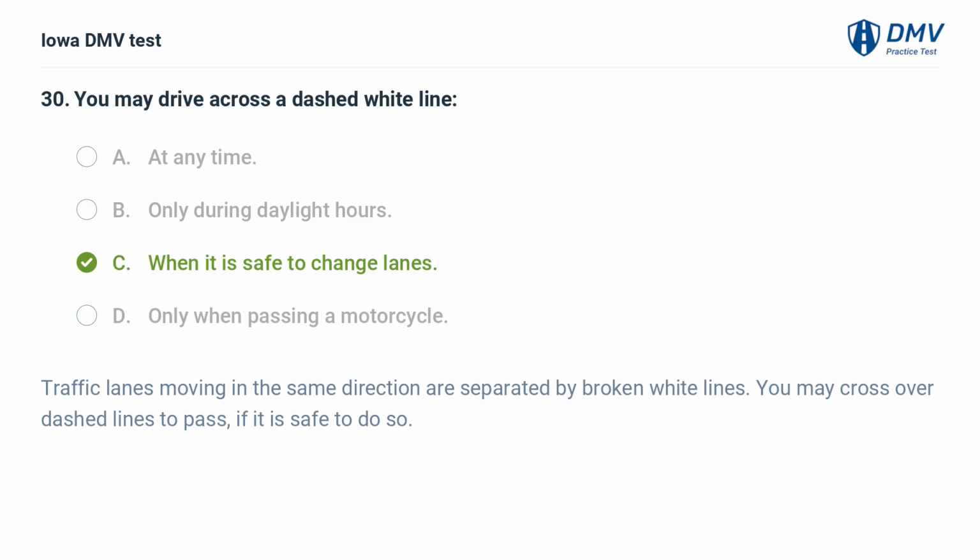C. When it is safe to change lanes. Traffic lanes moving in the same direction are separated by broken white lines. You may cross over dashed lines to pass, if it is safe to do so.